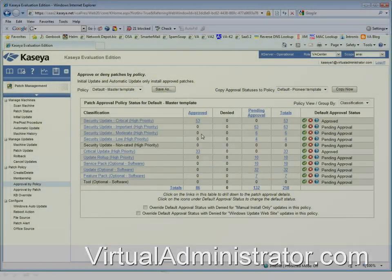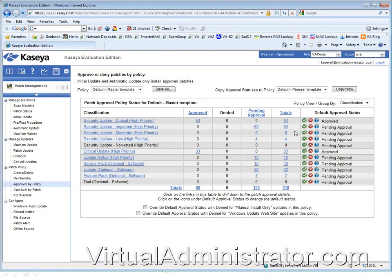So this is the patch approval screen, and essentially everything when it comes in is going to have the default policy of pending approval. There are two places where this is. One is under classification, meaning security rating. The other is by product.